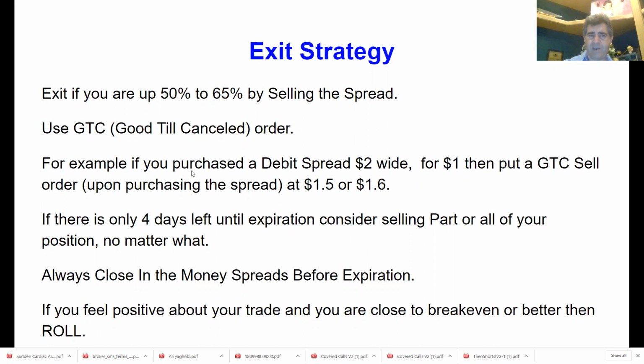In this scenario, again, if you purchase a debit spread which was $2 wide, and you paid $1, just say, well, I want to be out at 150 or 160. And that's it. Now, the other thing is, if there are only 4 days left, remember you have two legs in that sense. What I mean by that is you have one call option that you purchase, and the other one is the sell. So you have two. I personally, if I see there's only 3 or 4 days till the expiration, consider closing part or all of your positions, no matter what. So you could be profitable, flat, or even have a loss.